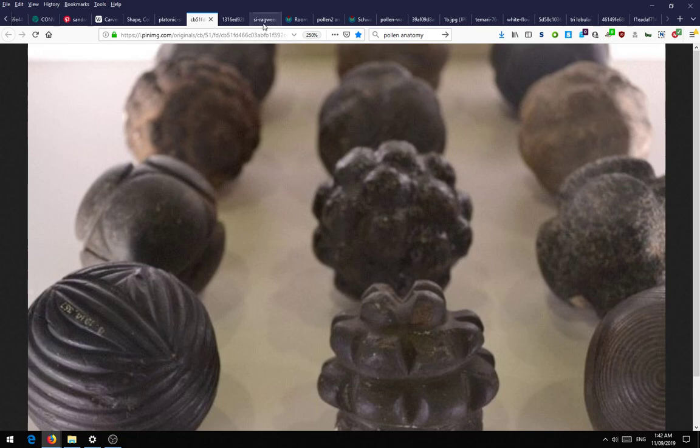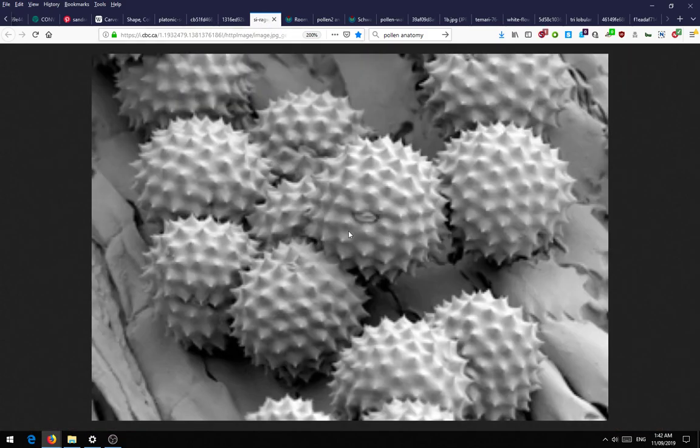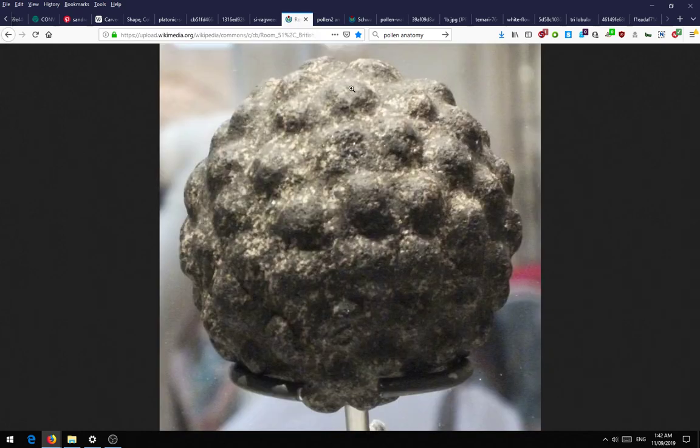We'll get this one in just a second. I think it's a ragweed pollen. Now you can see this is the pollen. This is a carved stone ball. The only difference is this is made of stone and it's lost its very pointy bits.